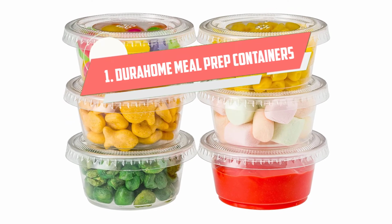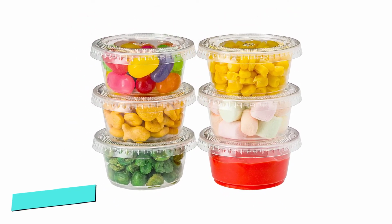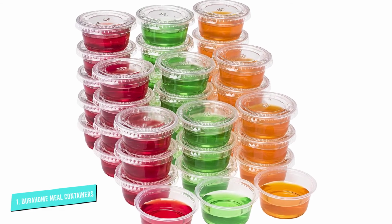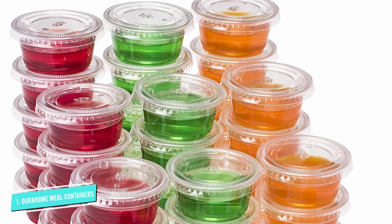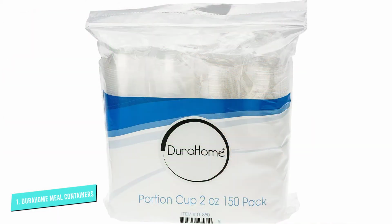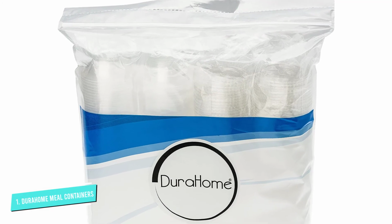Number 1. Durahome Meal Prep Containers. Durahome containers are extremely durable, obviously. Throw them in your book bag, toss them around the car, or stick them in the dishwasher when they need deep cleaned. Either way, they'll hold up and hold your food in.